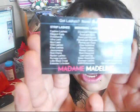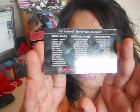For starters, they have Ardell, Andrea, Gypsy, Japonesque, the Eylure ones. I've heard really good reviews about those. They have, of course, the Red Cherry lashes, and I can go on and on about what type of lashes they have. They have really dramatic lashes, Halloween lashes. If you like to play dress up, or you have events or anything like that and you're looking for lashes, definitely check these out. Very, very reasonable prices for everything on the website.